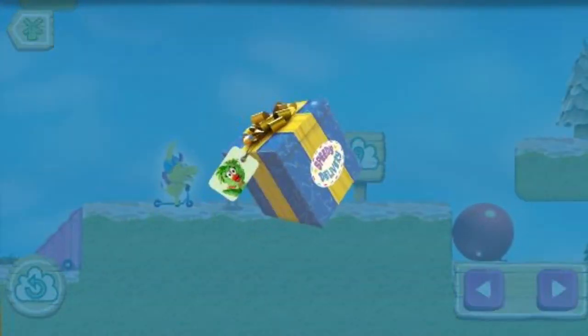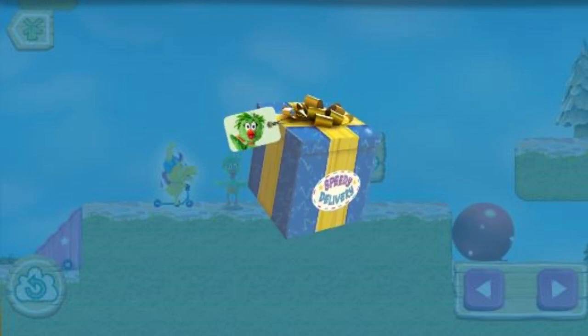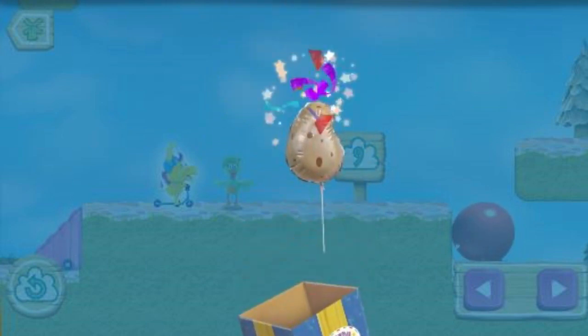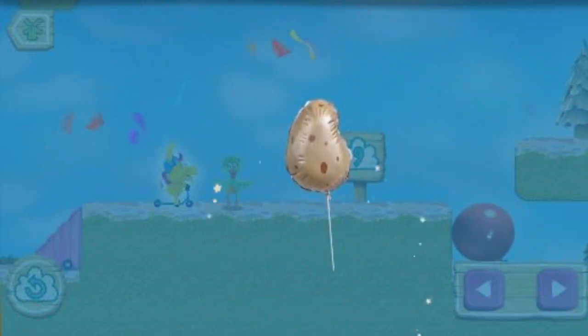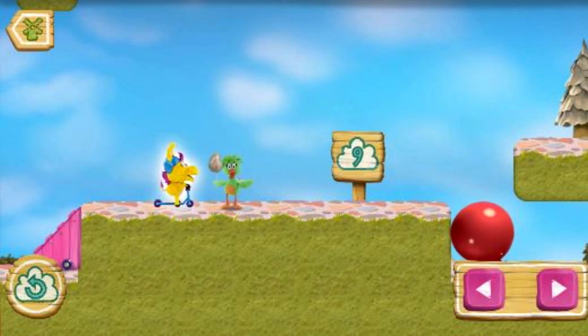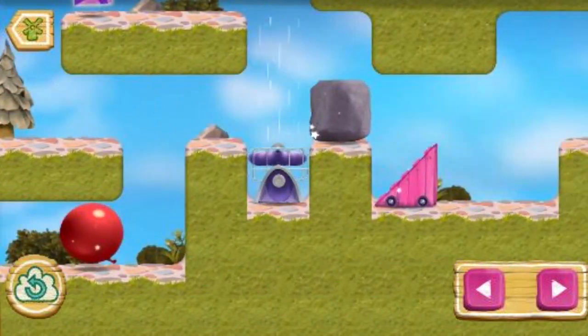Speedy delivery for Duck Duck. Oh, let's see what's inside. Oh, a potato balloon. Thanks, Donkey. We make a hee-hawsome team.